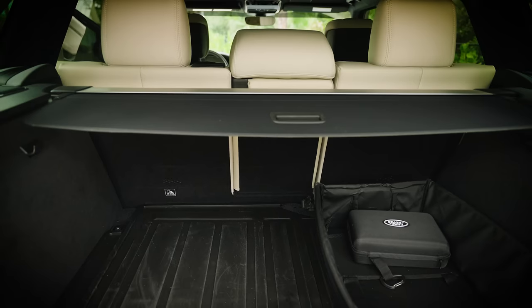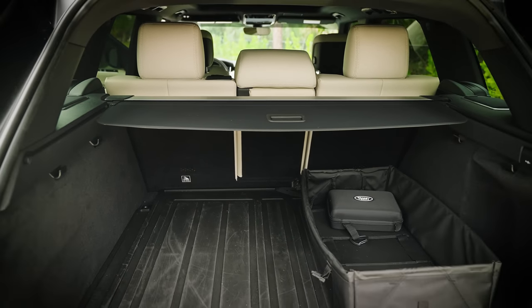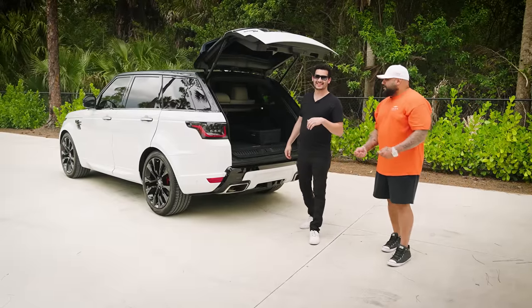It also does have strap down hooks, so you can strap anything down if you have cargo that you don't want moving around your trunk. Kids are acting out of control like he is, I just strap them down. Like, quiet! This guy. Just strap them down.